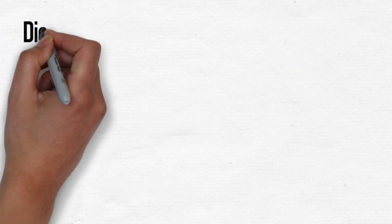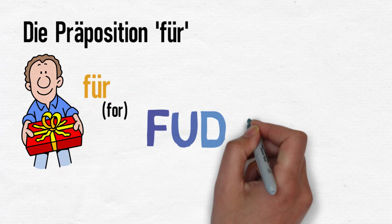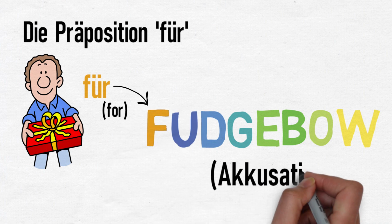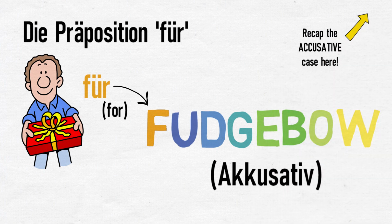In this lesson, we'll be looking at verbal phrases that use the preposition für. On its own, für means for, but in these phrases, it has a variety of meanings. It's one of the fudge bow prepositions and can therefore only be used with the accusative case. If you aren't sure what the accusative case or the fudge bow prepositions are, you can recap those by watching my accusative case video by clicking the banner now.